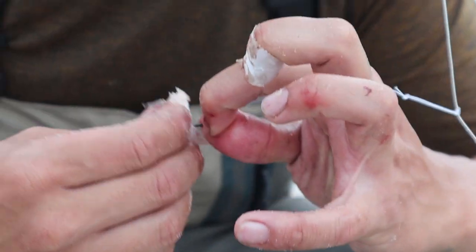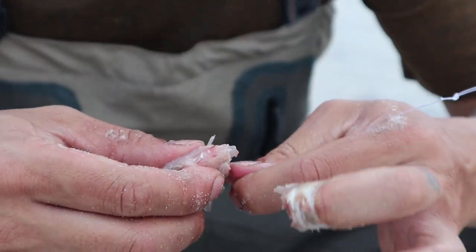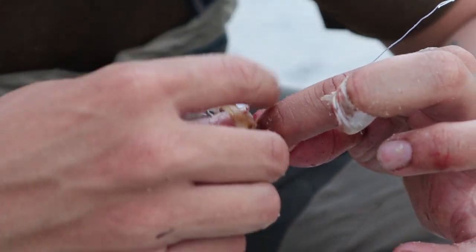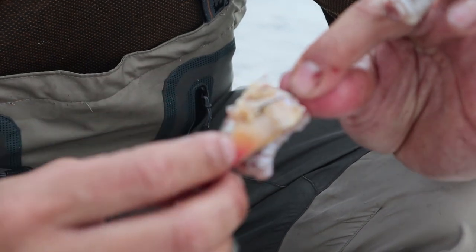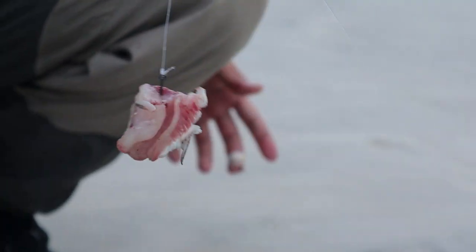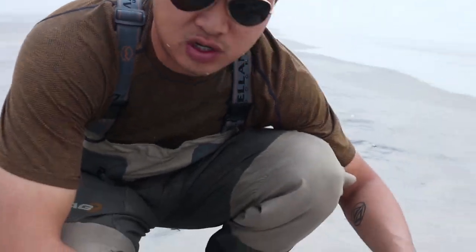Okay, all you need to do is hook it through once, and that should be good. We're going to put a piece of clam on it too. Now this salted clam is very tough, so it'll hold on, and there'll be bait on there even if crabs do pick it off. So that clam is great. It catches lots of different kinds of fish too.